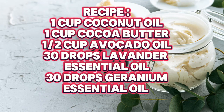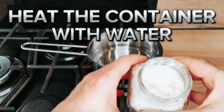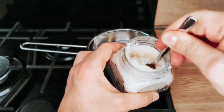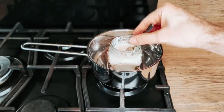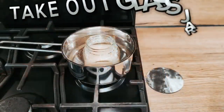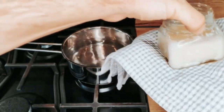Procedure: in a large saucepan, combine the coconut oil, cocoa butter, jojoba oil and avocado oil over low to medium-low heat. Warm just until the coconut butter melts. Mix thoroughly and remove from the heat. Add the lavender and geranium essential oil and blend thoroughly.